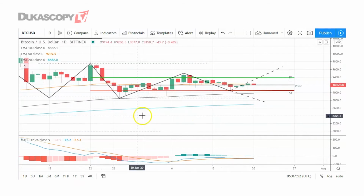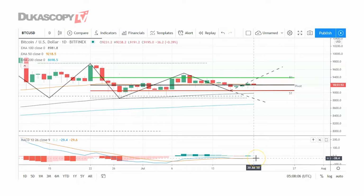If we're looking at the moving averages, we're seeing a slight narrowing of the 50 against the 100 and 200, suggestive of a possible bearish start through the week. We're seeing the MACD pinch, however, with a bullish histogram forming. So a move through that pivot through to 9,400 would support a breakout through the week.